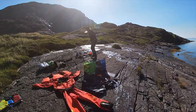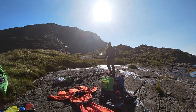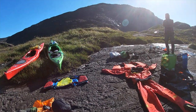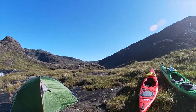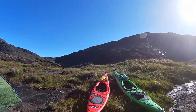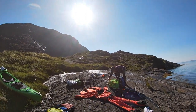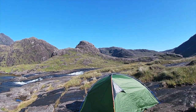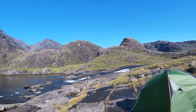And what a place for breakfast, Colin. How good is this for breakfast? Best kitchen ever. A wee cup of tea. It is just breathtaking, the views here. It's unbelievable. Drying all this stuff out, the tent, because we're in them again tonight, so we're using this opportunity.